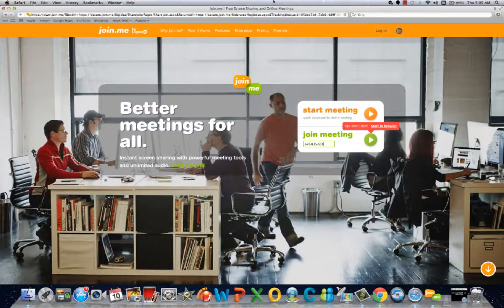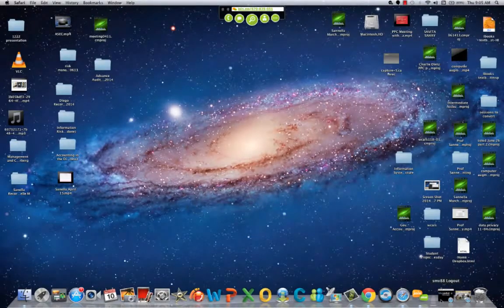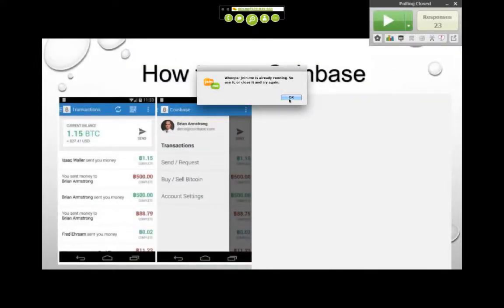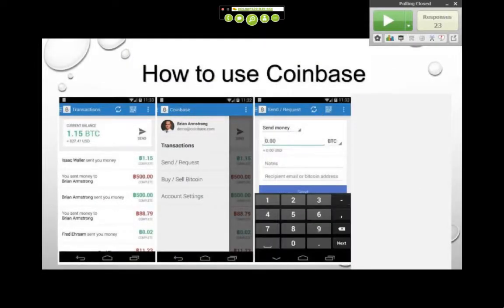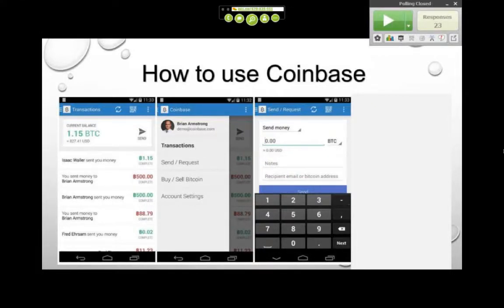And this is an example of a Bitcoin wallet on your cell phone. It looks similar to your bank statements. You see the past transactions, your balance. These are your options to send or receive Bitcoin from other users. It's very simple to send Bitcoin. You just need their Bitcoin address. And this one is Coinbase, so you can actually send it to someone's email. But if you want to be anonymous, you want to use a desktop wallet instead of Coinbase.